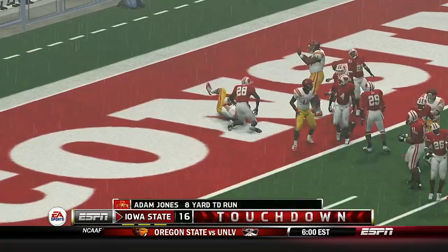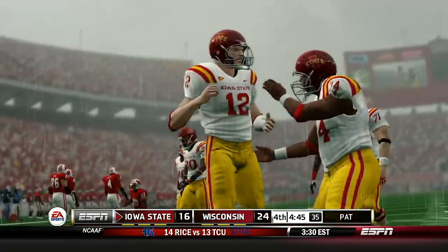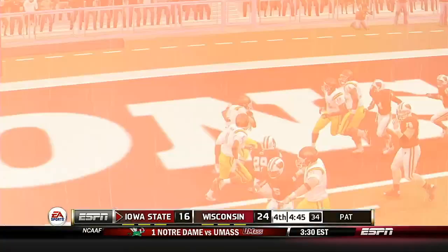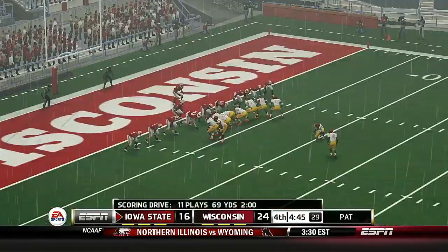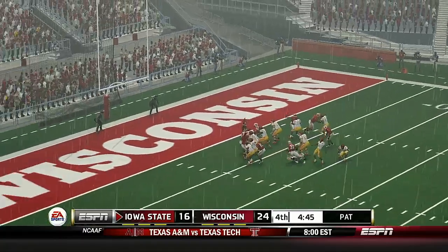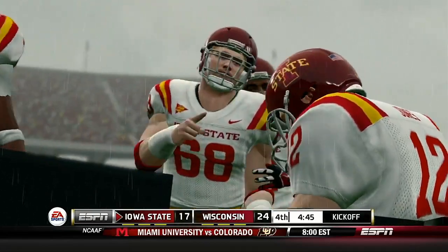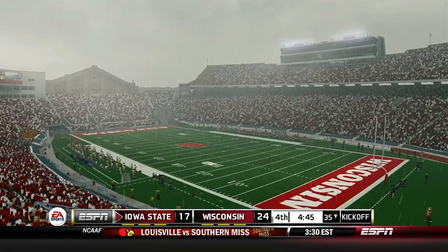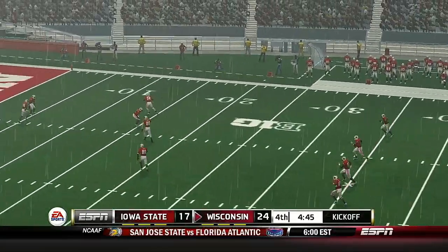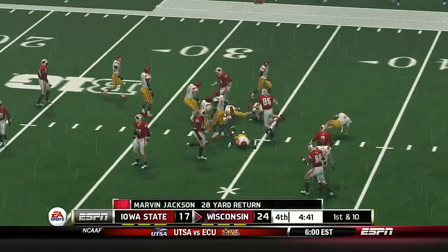Touchdown, Iowa State. He kept it himself and created the whole thing with his feet. Boy, was that fun to watch or what? And he tacks on the extra point. Iowa State is ready to kick it away. Jackson from the 5. He's tackled at the 32.